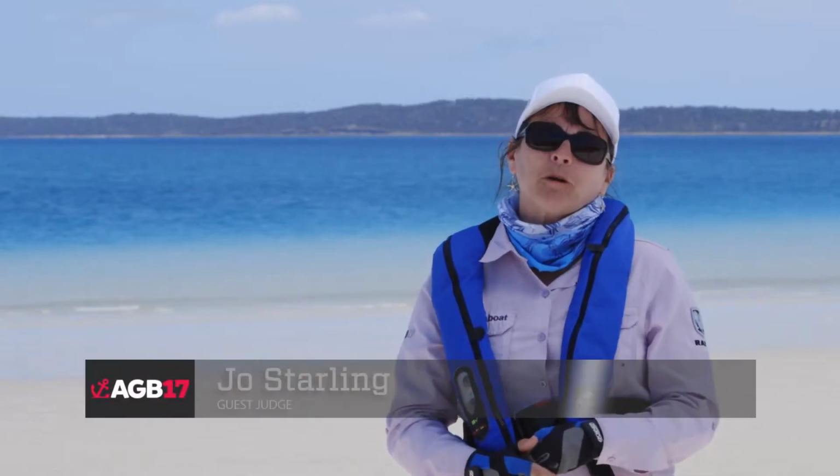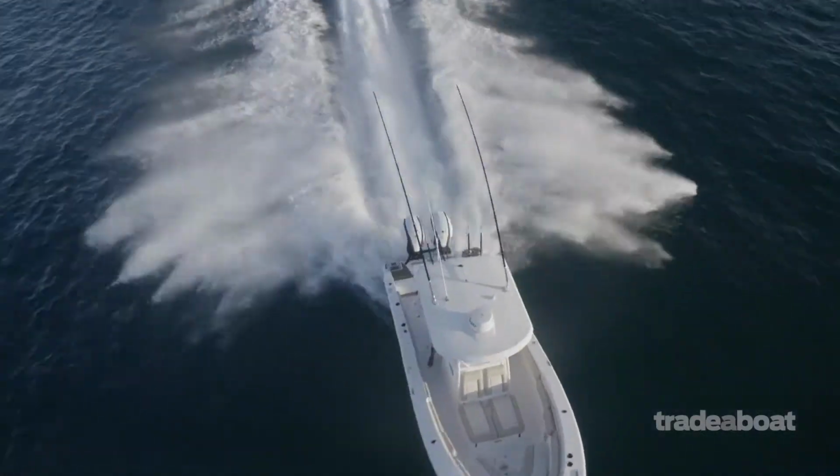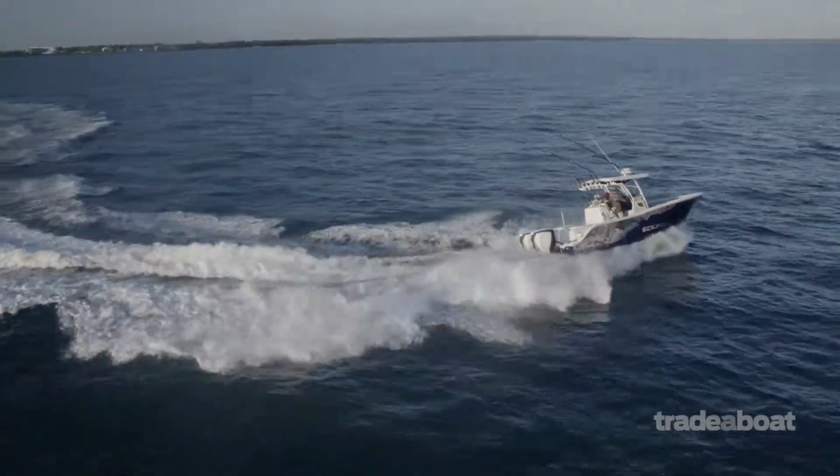I didn't put it to full throttle because it goes seriously fast. I would have had probably about 40% capacity, and we were running it at well over 36 knots, and that's ample for me. So it's fast.